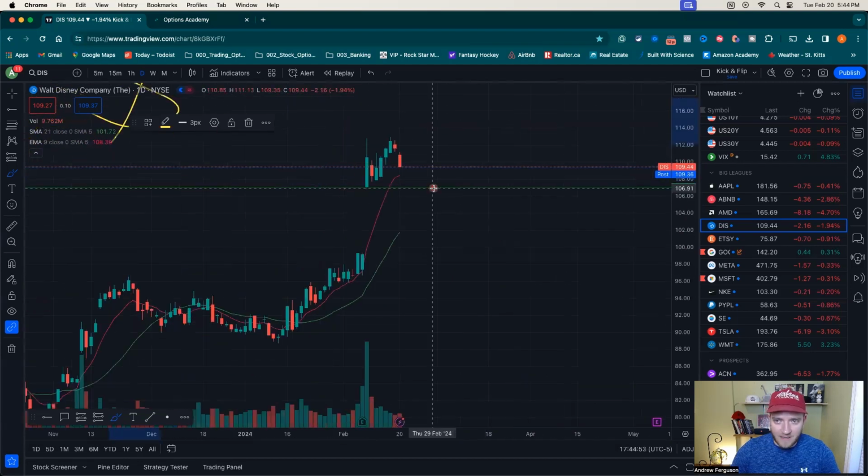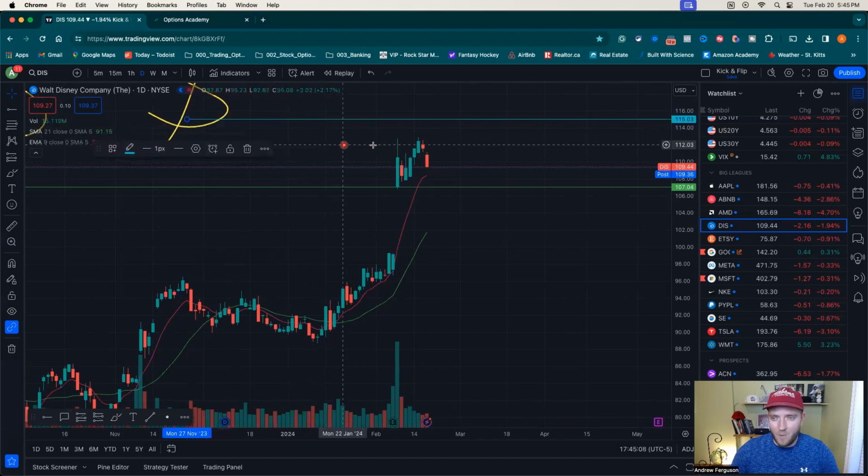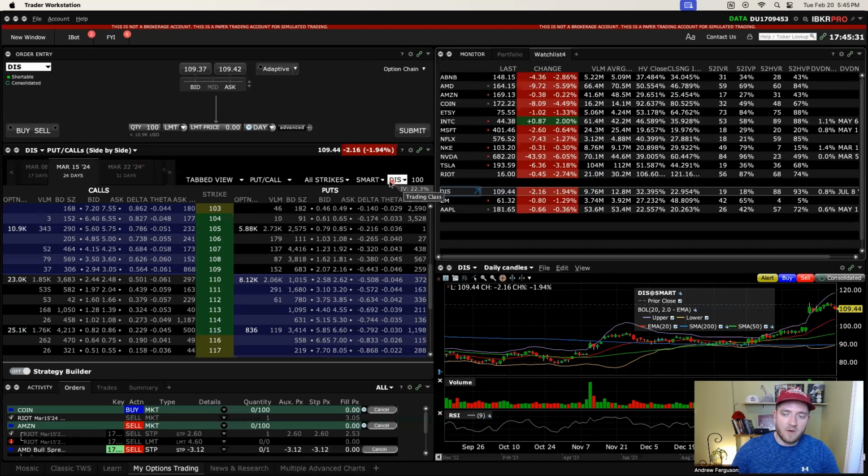So let's say we set the price around 114. Let's say 115 is our price line up here. Let's go up to the top and draw it in at 115. And let's say at this level here that's in blue, we want to sell a covered call contract at 115. So when we come into our Interactive Brokers layout here, we can see their options chain for Disney.